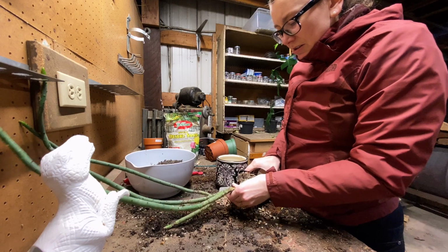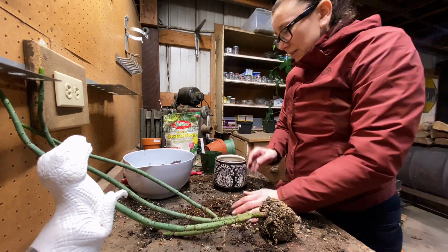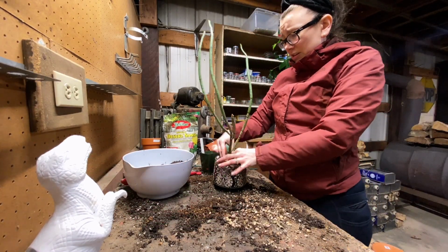Another cactus succulent thing whose name greatly amuses me is this sausage tree. That's it. That's all I have to say about this one.